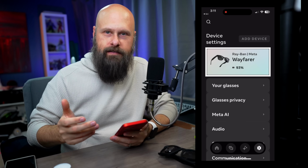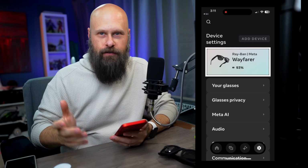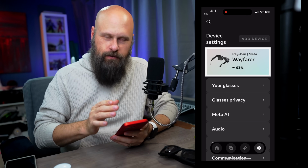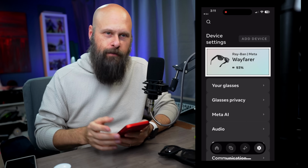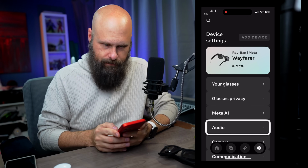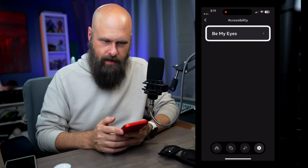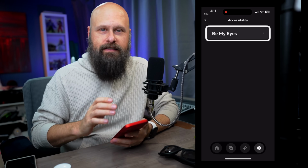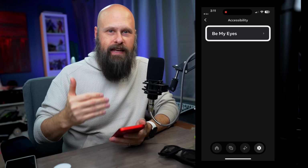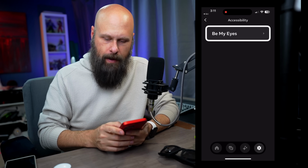The first step in all of this is to allow Meta View to use the app that you're going to be using. And you set this all up through these settings. So go into the Meta View settings. And for Be My Eyes, we need to go to accessibility because that's what it is. Meta AI, audio, camera, connected apps, accessibility button. There it is. Be My Eyes button. Currently, Be My Eyes is the only option in here. As they partner up with more accessibility apps, we might see more options in here in the future. But I want to click on Be My Eyes.